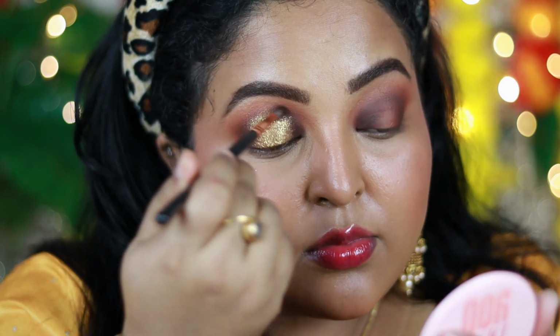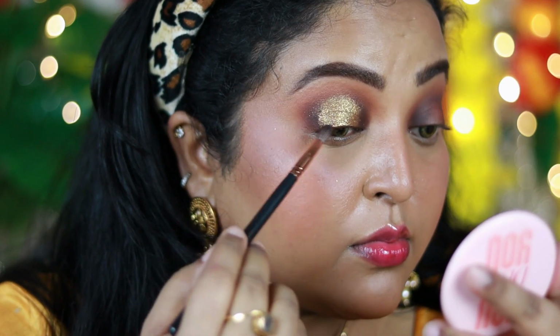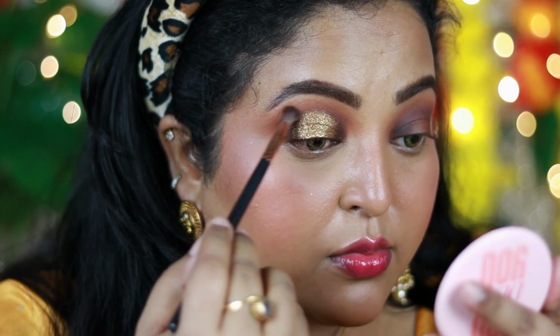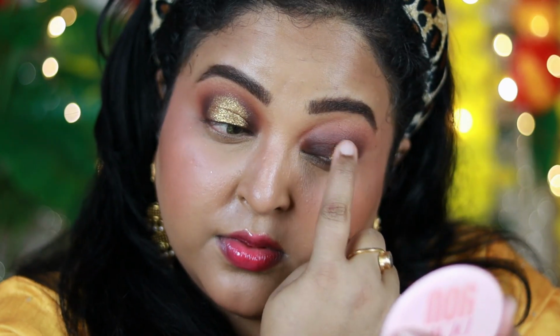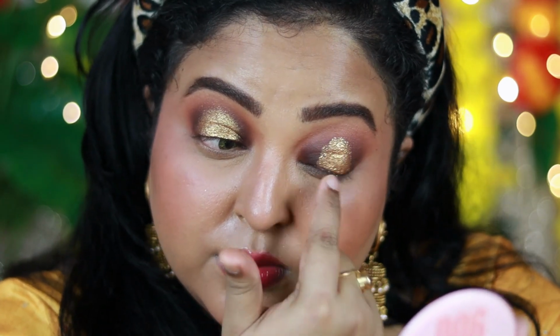Since it's a shimmer eyeshadow, make sure that you clean the edges really well. So going back to the previous petite crease brush, I am cleaning out the edges one more time so that everything looks really nice, really neat and clean. Doing the same thing on my left eyelid.